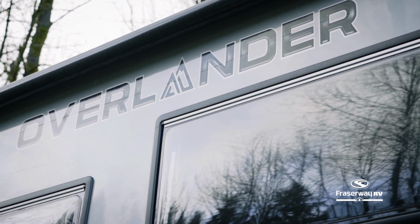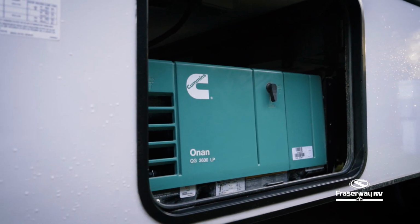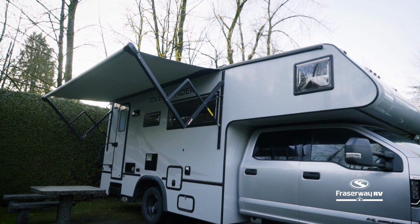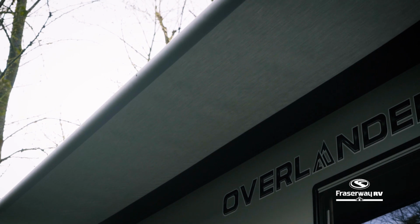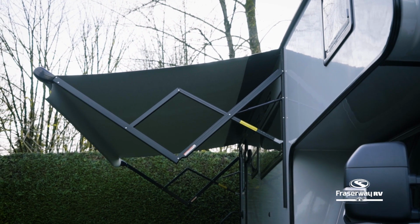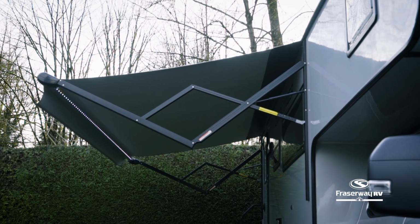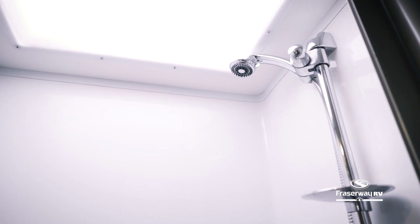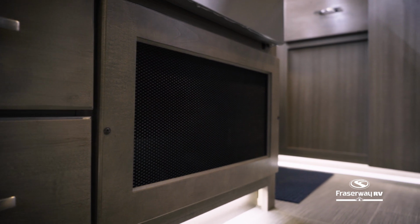This RV is equipped with solar panels and a generator to keep your motorhome and appliances powered off-grid. With the press of a button, the awning provides an extended covered outdoor living space. When it gets darker, turn on the LED lighting to continue the fun. Take a hot shower in this large ventilated bathroom and turn on the propane furnace to stay warm and cozy.